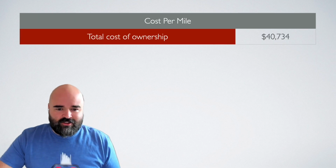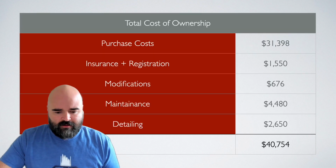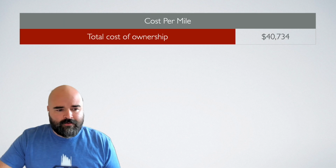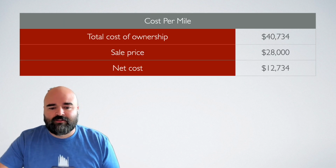But if we look at the total cost of ownership of 40,734, did I? Yep, that's right. So 40,734, sold it for 28,000. So a net cost of 12,734.